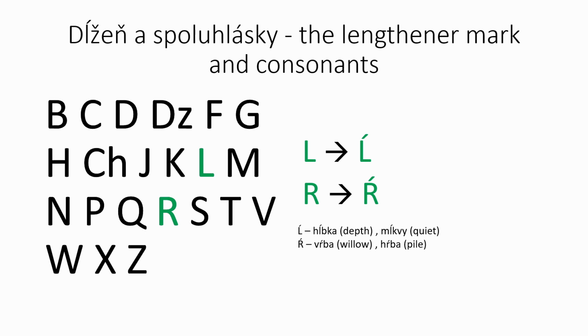Some example words. L, hĺbka, mlkvy. R, vrba, hrba. Now, an interesting feature of this is, since they can attract the lengthener mark, that means that they can actually mark syllables.